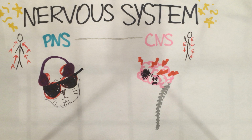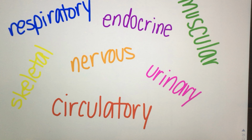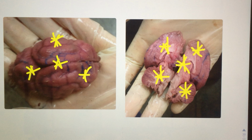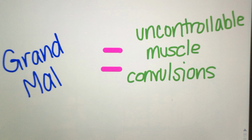If a cat is experiencing a seizure, the nervous system cannot function correctly, and subsequently the rest of the body cannot function correctly. As we wrap up seizure talk, you can see that seizures affect many systems of the body. Due to the abnormal electrical impulses of the brain, the body cannot function correctly. A cat experiencing a grand mal seizure, specifically, will have uncontrollable muscle convulsions that it is completely unaware of.